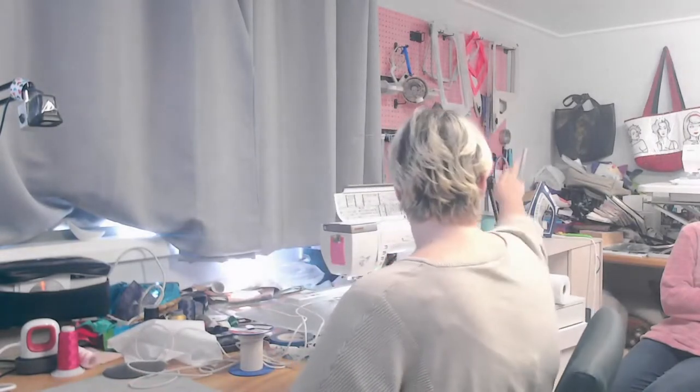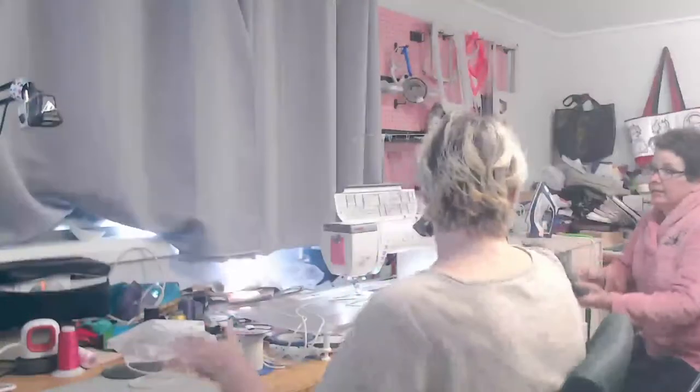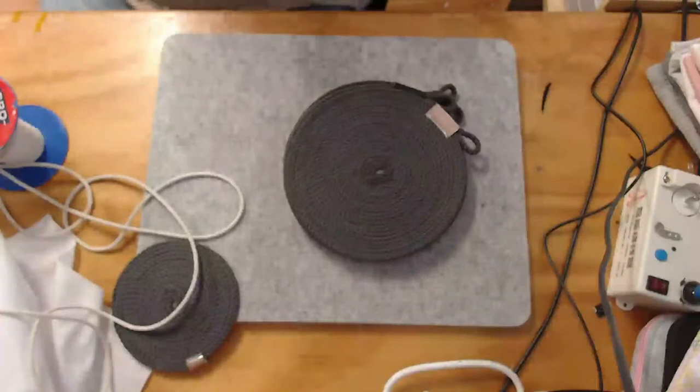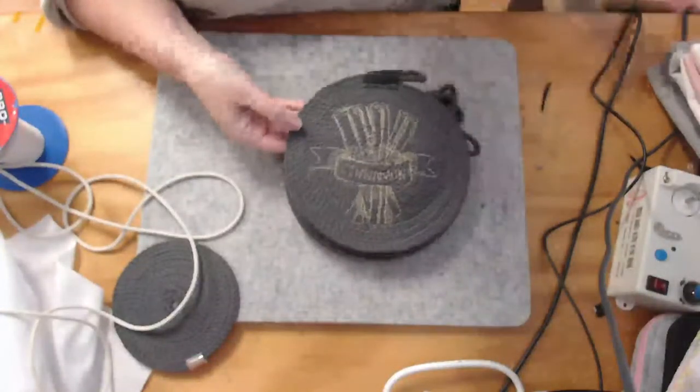Okay, while that's setting up there, let me come over. Can I get you to pass me those trivets there, and the embroidered one that I left on your desk over there? Okay. So today we are going to do the embroidered rope trivet.